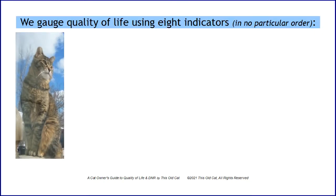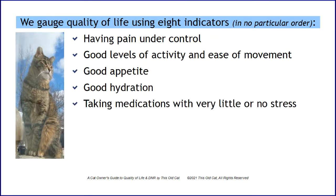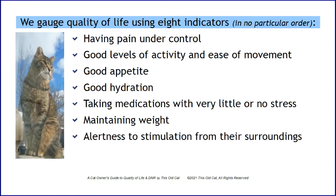We use 8 indicators to gauge a cat's quality of life. They are, in no particular order, controlling any pain the cat may have. Observing the cat is active with ease of moving about. Watching to ensure the cat is eating well with a good appetite. Confirming the cat is staying well hydrated. Seeing to it that the cat is taking any medications well and with very little or no stress. Ensuring the cat is maintaining a healthy weight. Recognizing the cat's alertness to stimulation from their surroundings. And watching for good litter box habits.